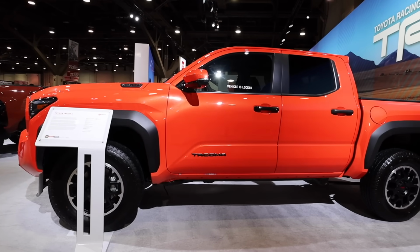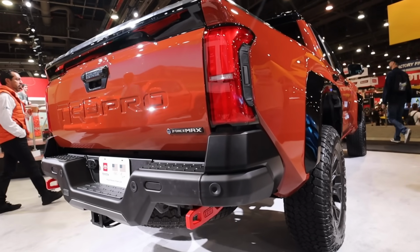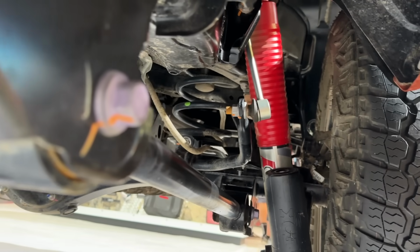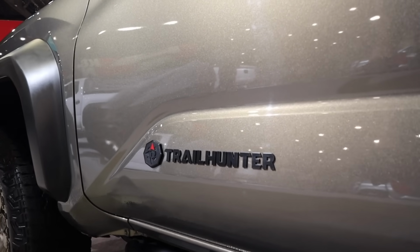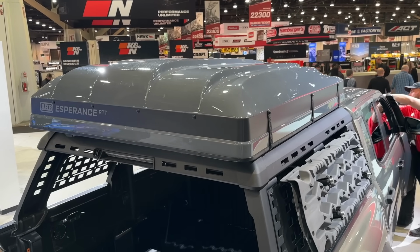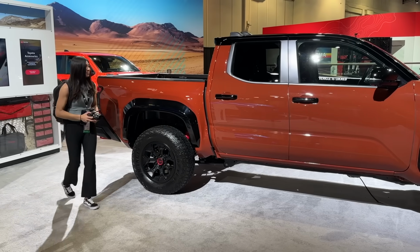The 2024 Toyota Tacoma is perhaps the most highly anticipated truck of this year since it's completely redesigned from the ground up. With a brand new body, engine configurations, platforms, there are more trims available, not to mention a ton of new upgrades like isodynamic seats, compatible aftermarket accessories, bigger tires. It really is hard not to be excited about it.